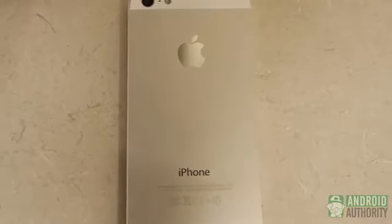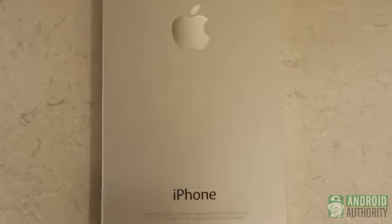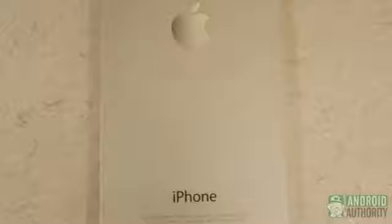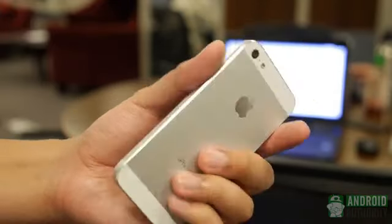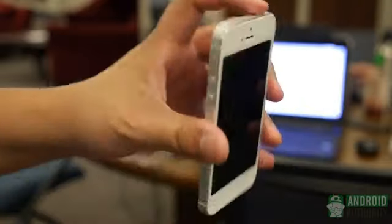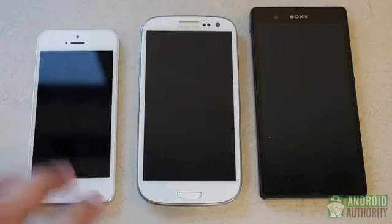And finally, the iPhone's signature aluminum body design keeps all of these bits from being available. There's no replaceable battery, no expandable memory, and also no NFC. So for all that it does, the Samsung Galaxy S3 gets the point for having everything our users crave from their top-tier devices. Some true differences are found in the software.